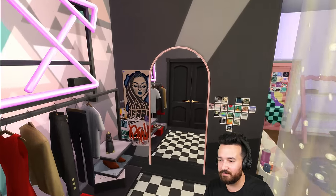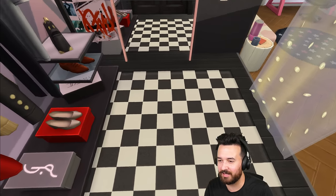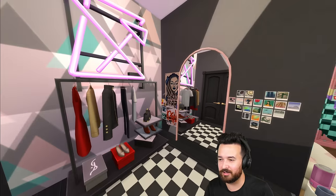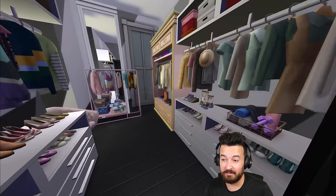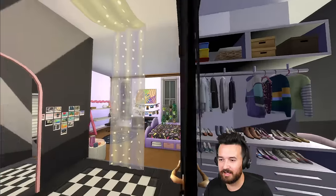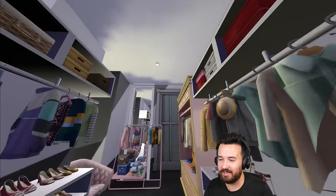And we've got this little mirrored area here. I don't know, I really like that rug with this mirror, the black door behind us. I think this looks really cool. Maybe it's just me, but I might need to do some better lights in here. These lights are a bit sad. But when you come from here into here, it's kind of like, oh.